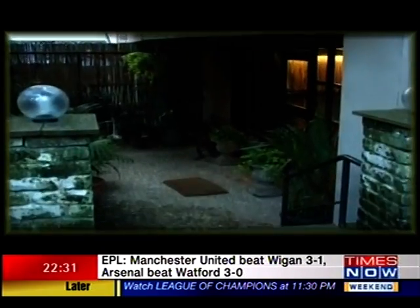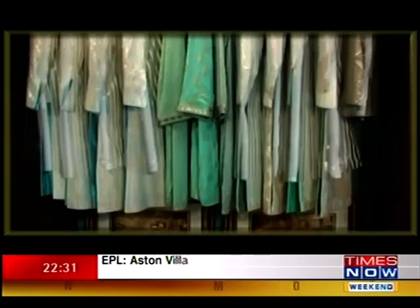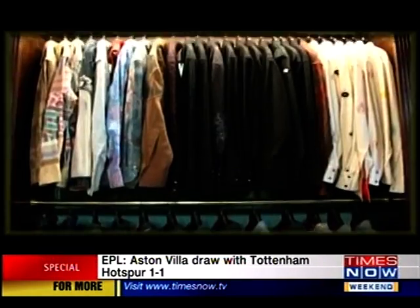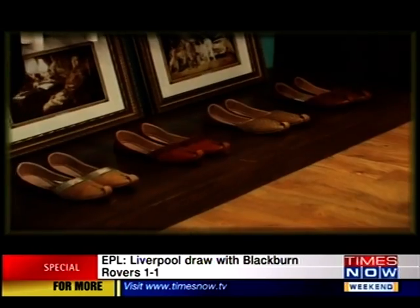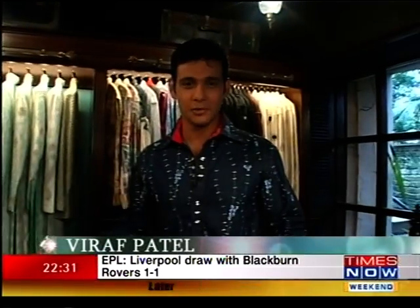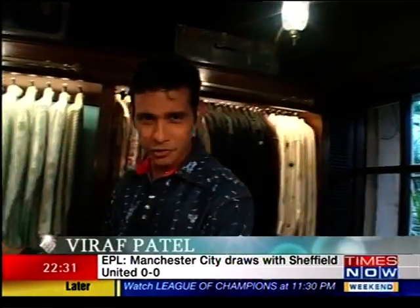Couturier Arjun Khanna's designer threads are all set to give Viraf his Diwali look. But what's it going to be? Traditional or fusion? Understated or embellished? There's a range of very expensive options. This is my lucky Diwali that I'm going to get the AK look. That's right, the AK look, and I have the man himself, Arjun Khanna, with me.